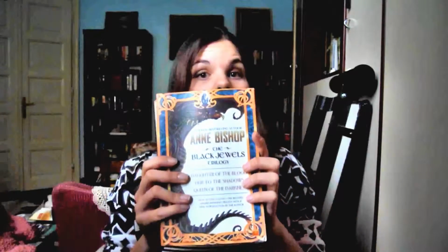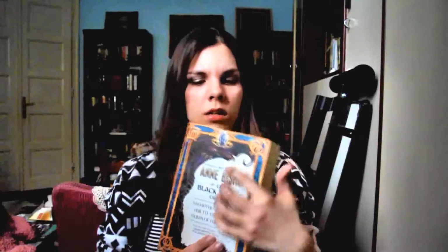And it has 1204 pages, so that's a really big book. And I like the cover. It's white and it has a dragon, and I can't remember there being any dragons in this book, but I don't know, it was a really great trilogy, you should read it.